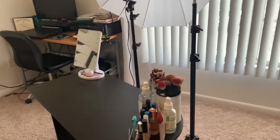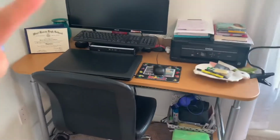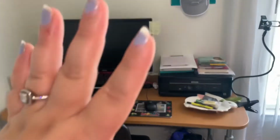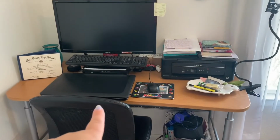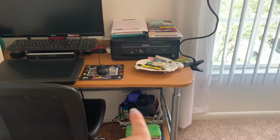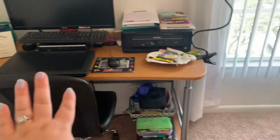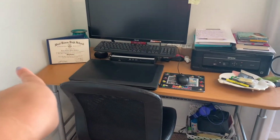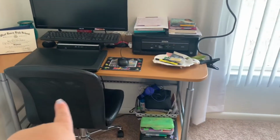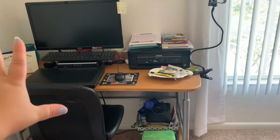Okay, and then over here I have my desk. This desk is where I have my computer, and then I have my laptop there as well. I have my printer there, and then I have some camera things here as well, pens, pencils, markers, all that good stuff. And of course my high school diploma. So this is my desk. Sometimes I use this chair when I'm filming, or I use my other little chair. So this is like my little desk work area, you know, things like that.